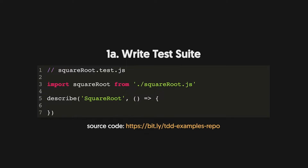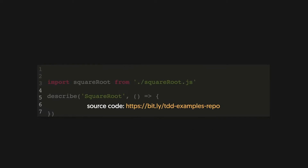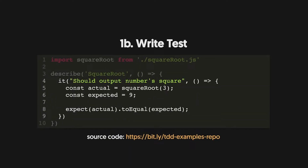write a test. And here I'm importing the actual square function, and then I have the describe block. A describe block is a way for you to organize your tests that are related. And if you want to check out the source code, I have a link there to the bit.ly link, so definitely check it out. So we're going to just write a test for this specific case.